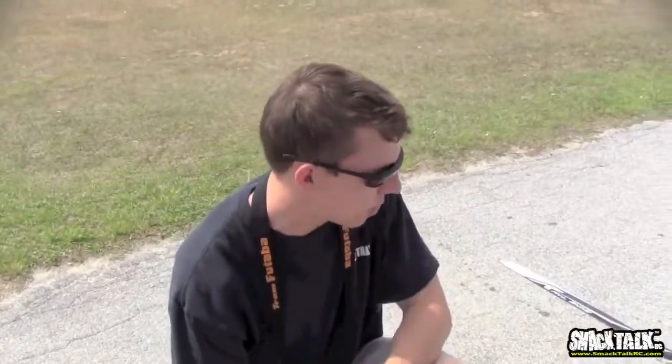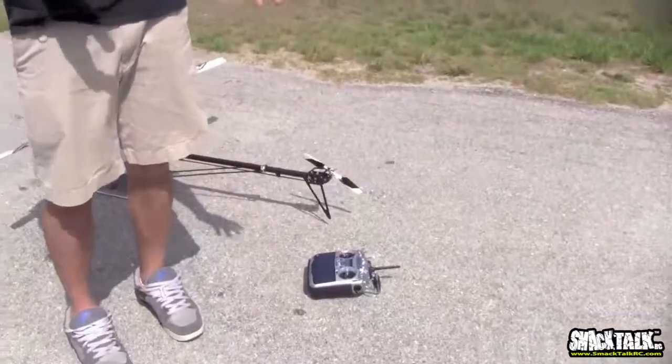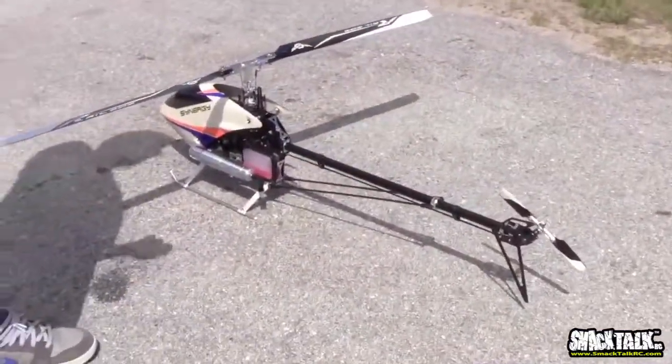Another thing that can cause your tail to blow out is simply a low tail gear ratio. Some helicopters just have an inherently low tail gear ratio, meaning for every one revolution of your main rotor, your tail spins usually about 4 times, 4 to 4.5 to 5 times per every rotation. So this helicopter here is about 4.6 something to 1. That's where I like to see them, in the 4.5 to 5 range. I think that they're good.